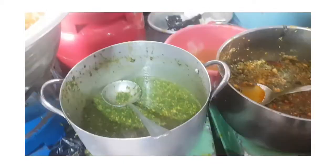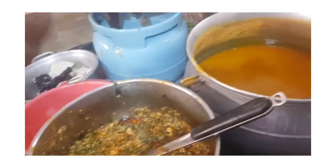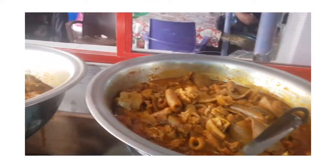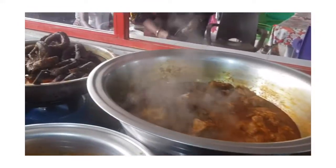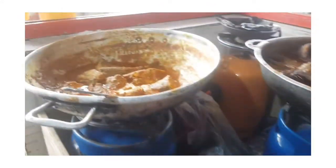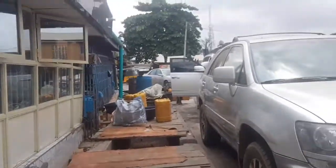You can see a lot of soup, assorted soup, egusi, ewedu, and meat here. So this place is one of the best reviewed amala spots in Lagos, Nigeria, and is located on the mainland at Fagba Road.